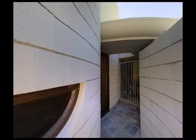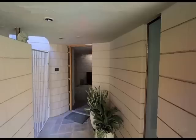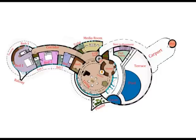Here is a small open space, and when you walk over this pathway, you arrive at an entry gate, which is placed next to the front door. This gate makes it possible to walk from the porch straight into the courtyard.